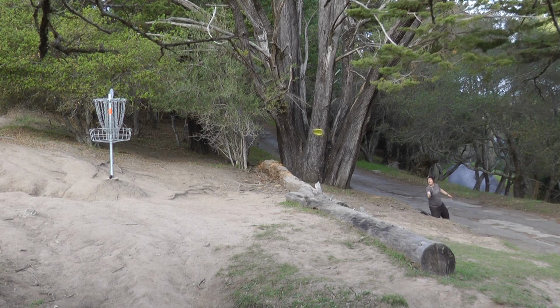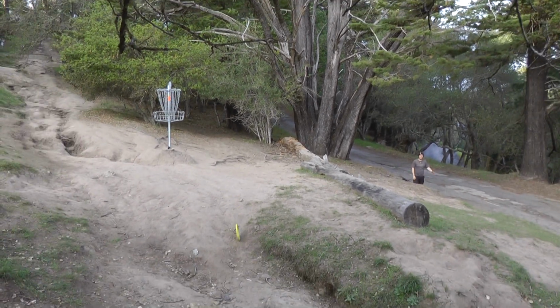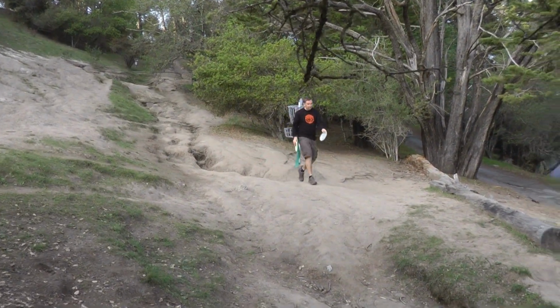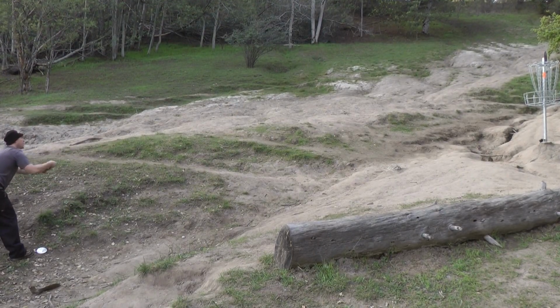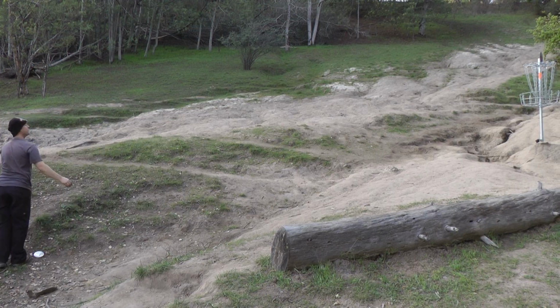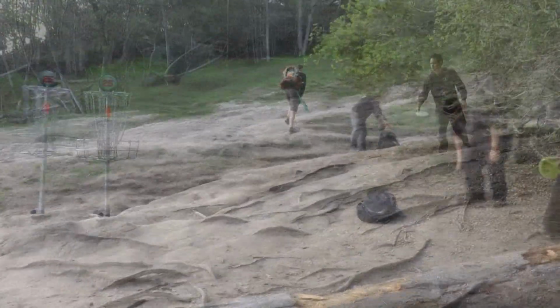So here is Jammer for birdie. Oh no. Oh, unfortunate. I've seen worse rollouts, but not what you're looking for. And there's Sean tapping in his birdie, his par. And here's Jammer for 3. Oh, just to the right. Come back for bogey.